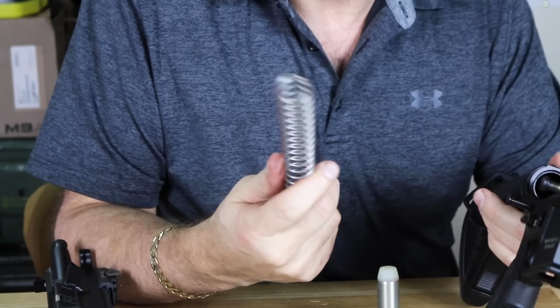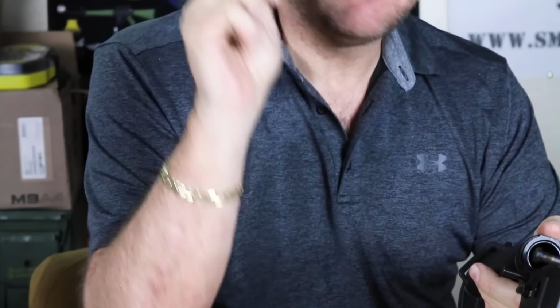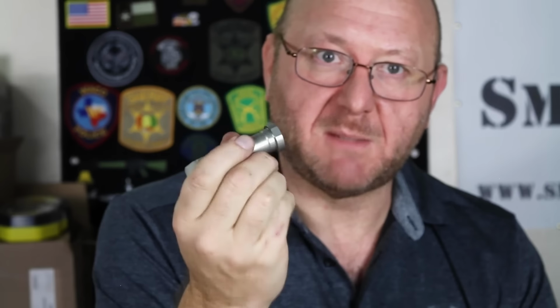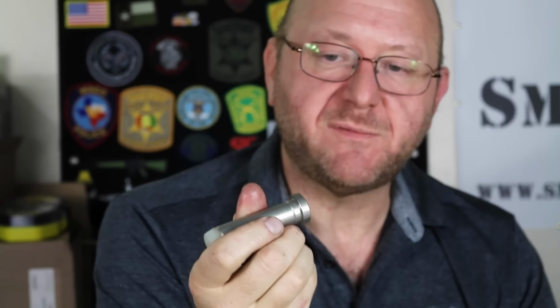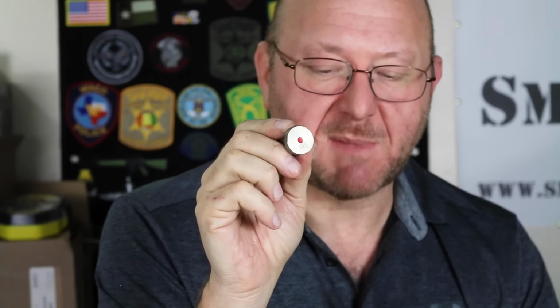You have an extremely heavy recoil spring. And the buffer you have here, notice you don't hear any noise in there. This is full of a tungsten powder, which is much more dense than the sliding weights, and it works a hell of a lot better. However, it's more expensive. But this is one thing that they had to do to make this gun reliable. And we're going to get into some of those things that are not so good about this gun coming up now.